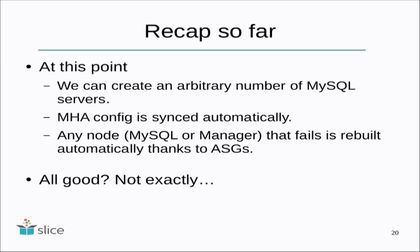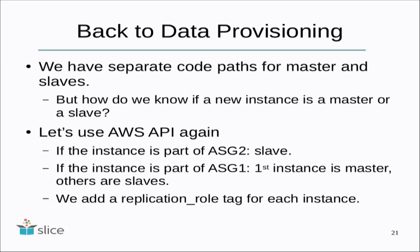Not exactly, because there's something we didn't address yet, which is data provisioning. If you remember from the beginning, we have two code paths for data provisioning, the master and the slave. For the master, very easy, we do nothing. And for the slaves, we restore a backup and then start replication. Now, again, the problem is how can we know whether this specific instance that we're building is a slave or a master? For this, we'll use the AWS API again, which is our service discovery system.